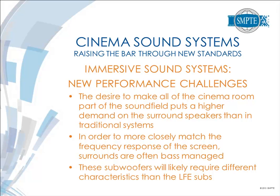So with these systems come new performance challenges. The desire to make all of the cinema room part of the sound field puts a higher demand on the surround speakers than in traditional systems. In order to more closely match the frequency response of the screen, they bass manage the surrounds, which means that you put subwoofers up in an attempt to extend the frequency response that the surrounds can't do into the subwoofers. These particular subwoofers will likely require different characteristics than the one up in front of the theaters.